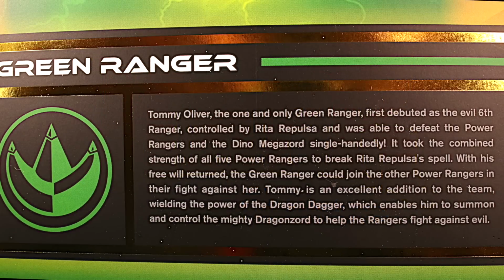I'll stick these here at the end if anybody wants to pause the video and read them. These are from the back of the boxes.